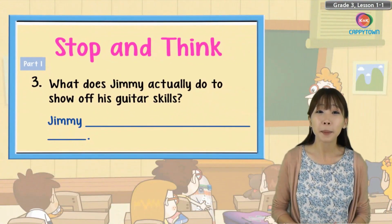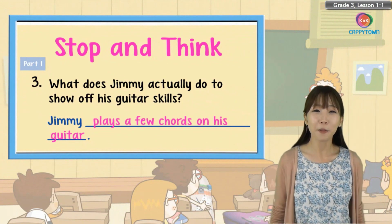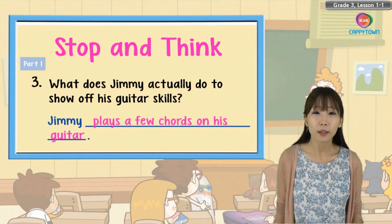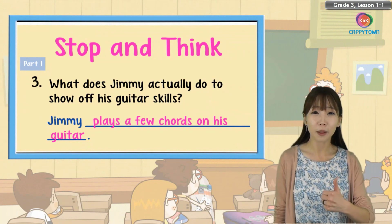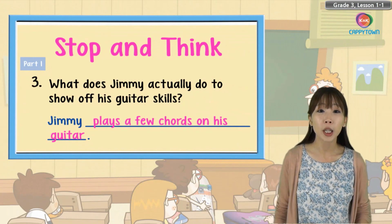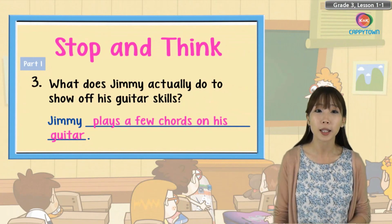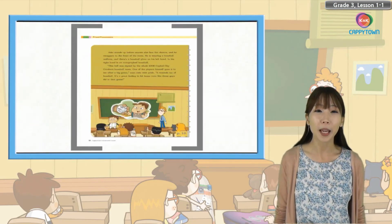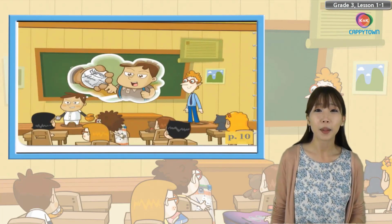You should have answered something like, Jimmy plays a few chords on his guitar. Was your prediction correct? If it was, good job. If not, that's okay. Part of predicting is adjusting or changing your predictions as you read and learn new information. Turn the page and let's read on.